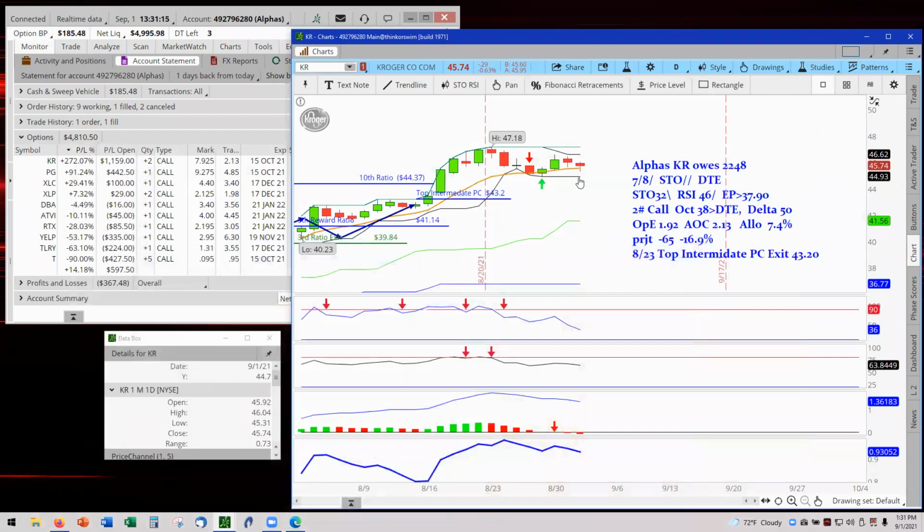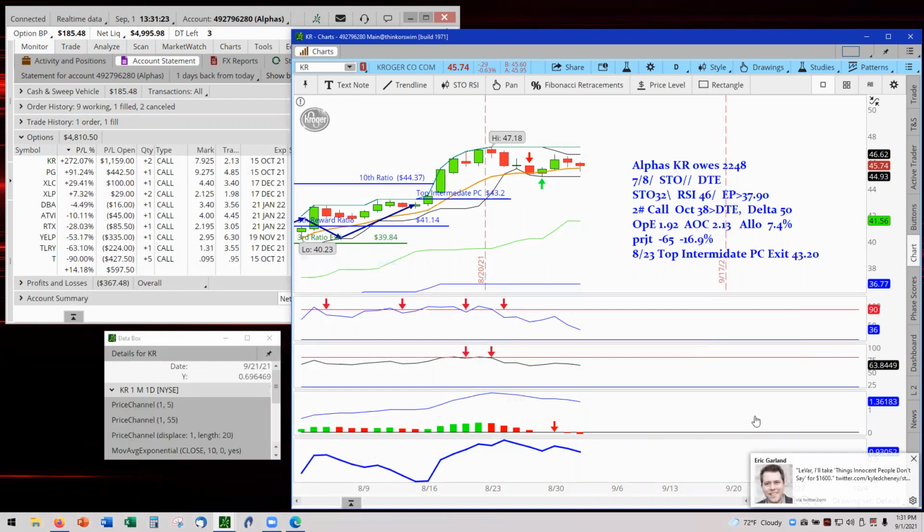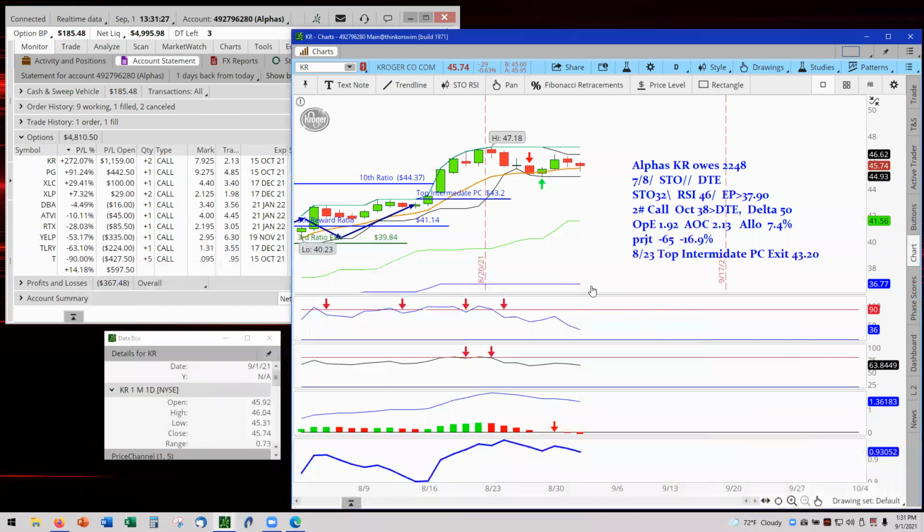Here we are, KR. It's flatlining right in here, and I did mention before that there would be some kind of support based off this low here. Okay. So we have that, and it's still holding a profit of 1100, way lower than the 15 that we had earlier, way up here. But we still have until October.